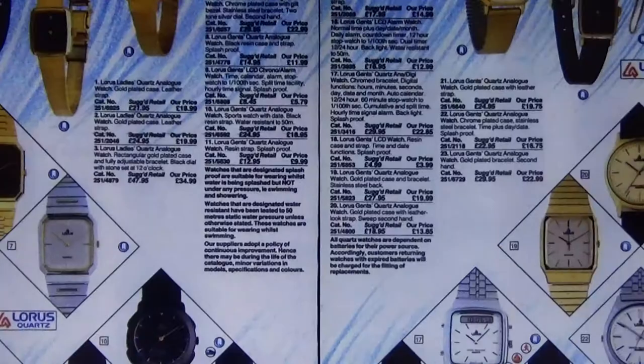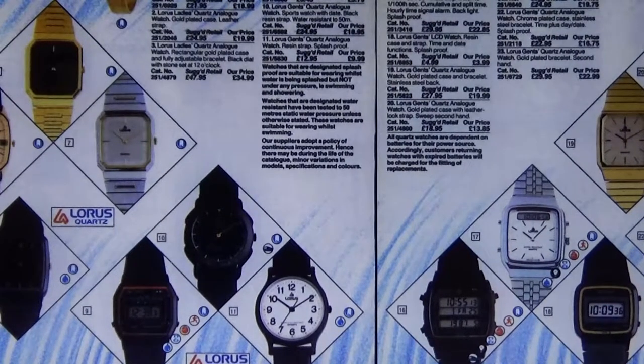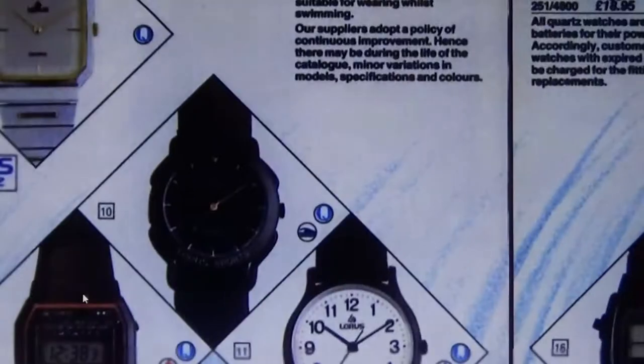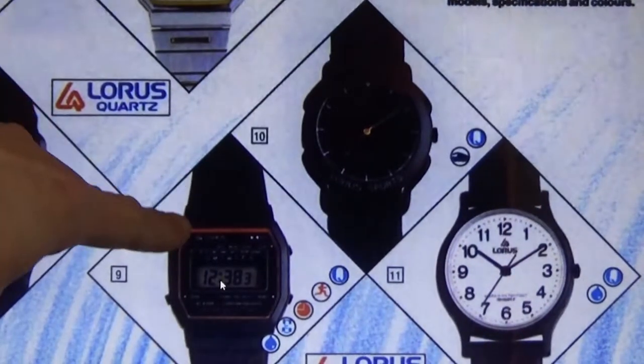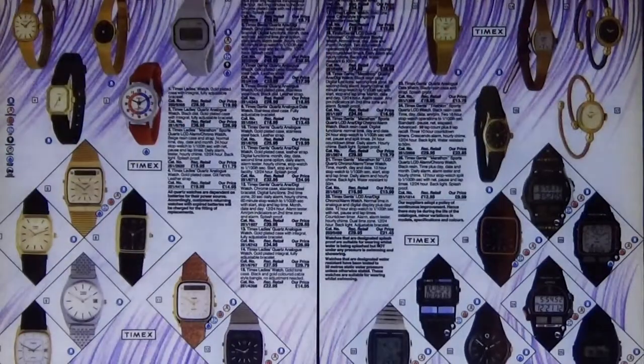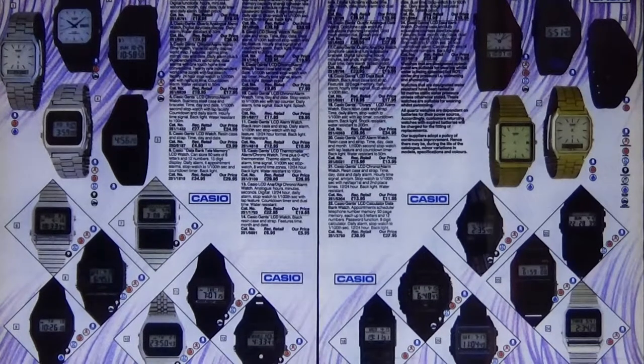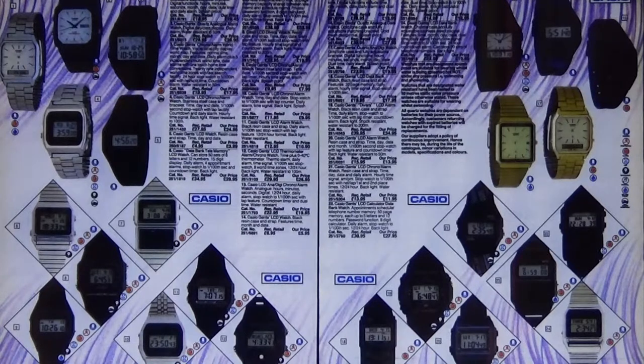This Loris watch right here on the bottom left. And get a close up of it. And this one right here, I used to have this watch. Bit of a classic Loris. I used to own that watch many years ago. It's more like the Ultimate Casio range there. Still has an intense range of Casio watches which are out today.